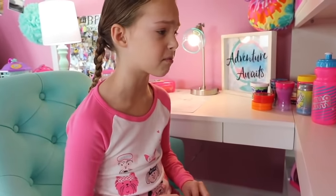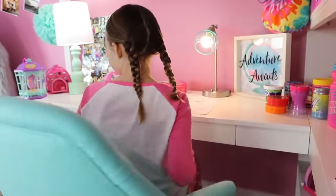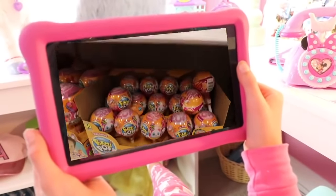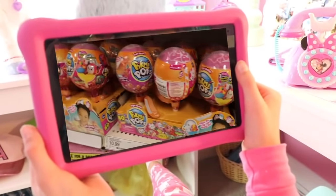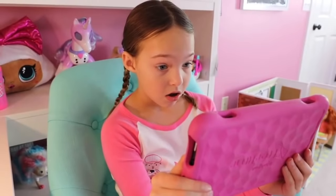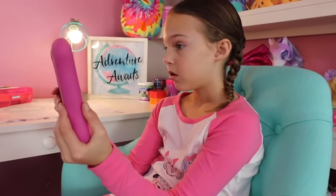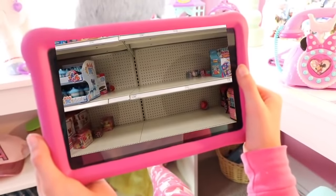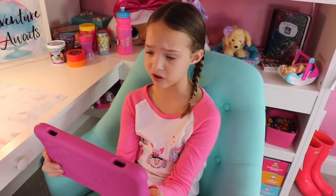Is that an incoming message on my tablet? 5 minutes have passed, and all Pick Me Pop surprise toys have been removed from the shelves of toy stores across the country. The timer has been reset. If you haven't escaped in 5 minutes, another popular toy will disappear. Oh no, this is devastating.